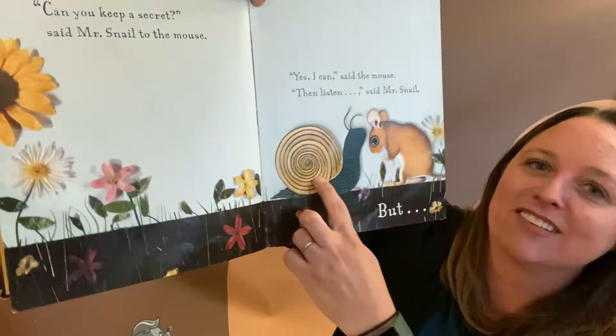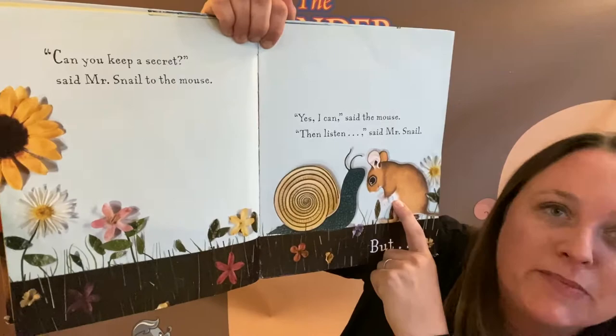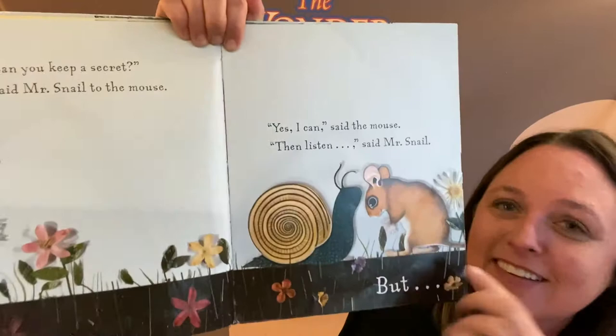He says, "Can you keep a secret?" said Mr. Snail to the mouse. "Yes, I can," said the mouse. "Then listen," said the snail. Pss, pss, pss, pss.